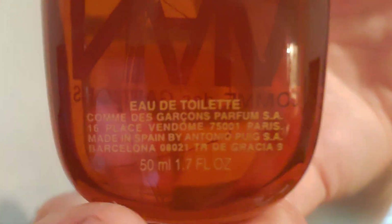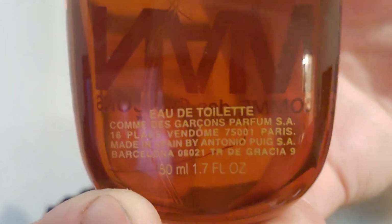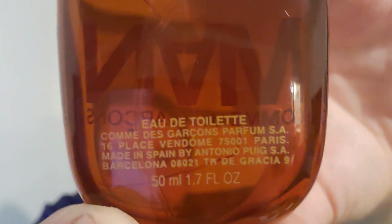This bottle, by the way, I think is before Comme des Garçons was bought by Puig, if I'm not mistaken. I could be wrong. Yeah, no, I am wrong. They were already bought by Puig. It says it right there. So I don't know how to date this, but I don't think this is a brand new bottle. Let's put it that way.